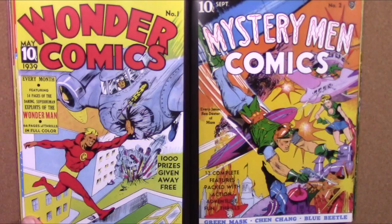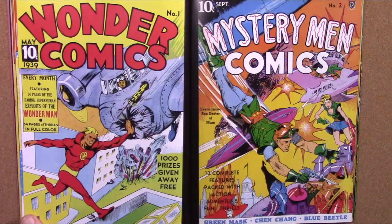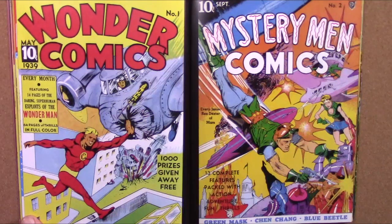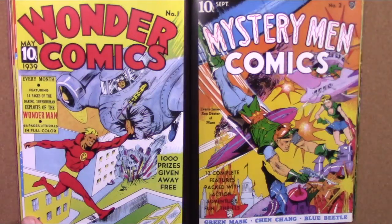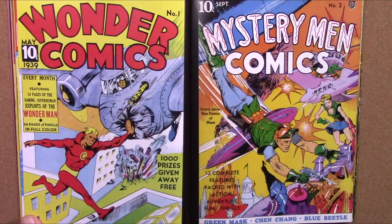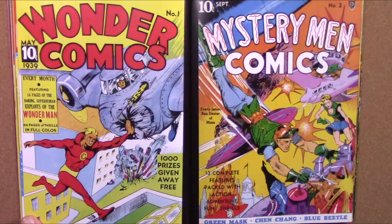Wonder Comics, number 1, May of 1939, cover by Will Eisner. DC accountant Victor Fox hired Will Eisner to create another Superman based upon its popularity. Somewhat half-heartedly, Eisner came up with Wonder Man, introduced in Fox's first title, Wonder Comics. DC immediately sued and won. The most damaging piece of evidence may have been the similarity of the Wonder cover with Action number 7 shown earlier. Mystery Men Comics, number 2, September of 1939, cover by Will Eisner and Lou Fine.